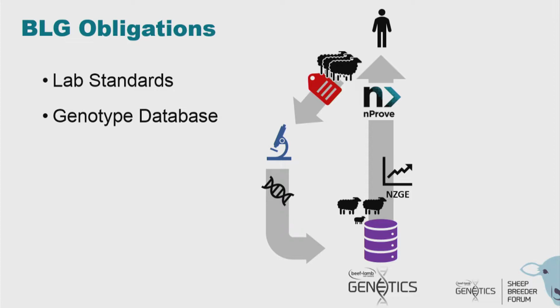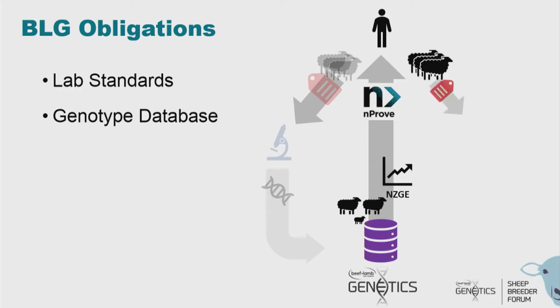There's obviously a lot of genotype data that's sitting in this database, so we want to be able to put that in your hands through the nProve pipeline as well. So if we now treat that as being year one, I'll just grey that out, and now we'll look at year two. So some more progeny, more genotyping to be done, samples to be sent, but now you've decided to send those to another lab. So we want to make sure that those same lab standards are in effect.